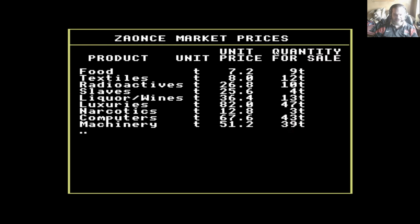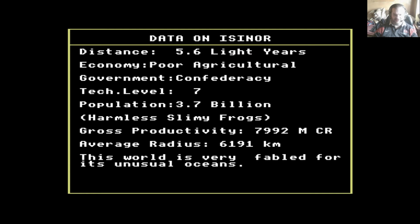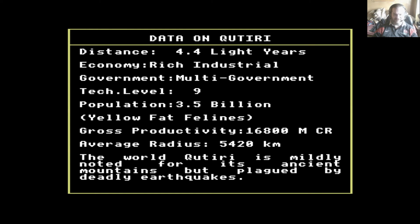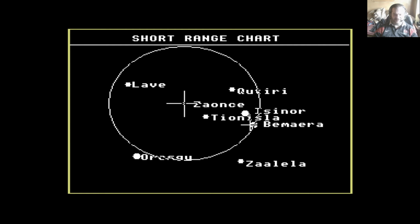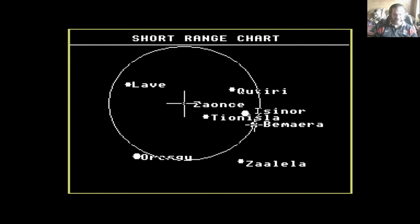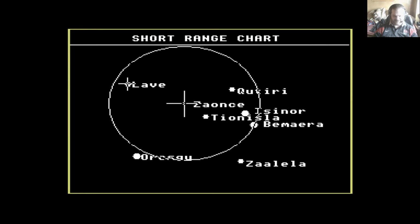In fact, what I'll do, I'll go fucking mad. This is something I would not do. Let's look for either a feudal or an anarchy system. Confederacy. Multi-government. And Bermuda is right on the limit. That's only a multi-government and all. Okay, so I'm not going to show you a fucking feudal or, what do you call it, anarchy. Well, we'll go back here to dictatorship. Agriculture. I have no idea what cargo to take, so I won't bother taking any. So this is only being done for the video.